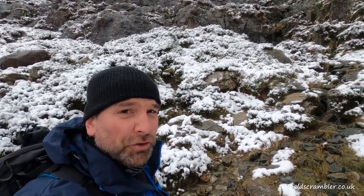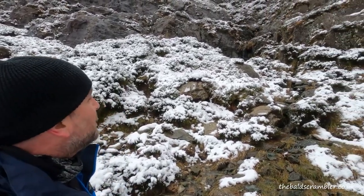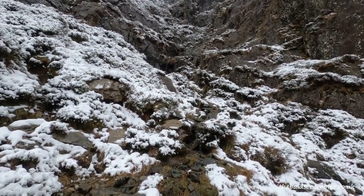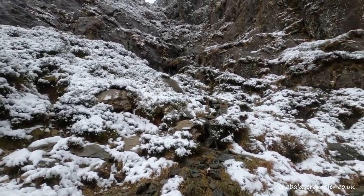Probably not the best route for the winter. There's a lot of choice in Snowdonia for gullies to go up, and they're not all as wet as this one. But as you can see, loads and loads of footholds going up, lots and lots of choice. It doesn't look like there's any really difficult sections up there.